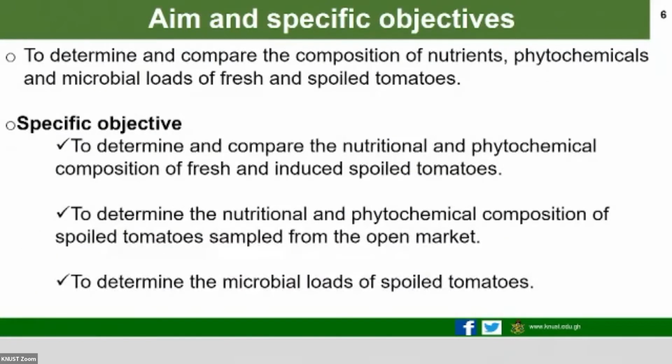The research sought to compare the nutritional and phytochemical composition of fresh and spoiled tomatoes, and for the aim to be achieved, the phytochemical and nutritional composition of fresh and induced spoiled tomatoes were determined. We also determined the nutritional and phytochemical composition of spoiled tomatoes that were sampled from the open market. And lastly, the microbial loads associated with the spoiled tomatoes were determined.